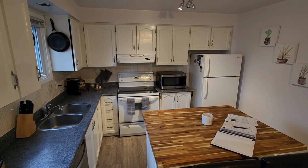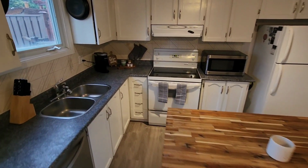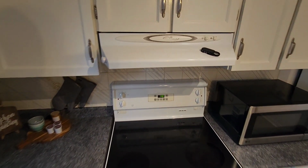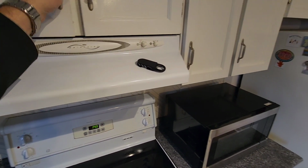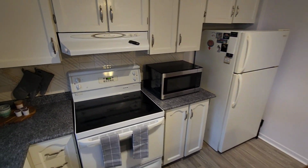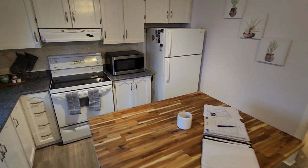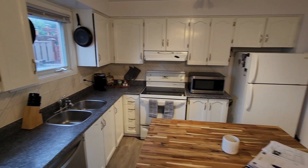So you have your kitchen, your stove, a dishwasher, and your vent as well. This is a recirculation vent, so it just circulates the air through a charcoal filter, which helps eliminate odors. But you do have a window, so if you were cooking, just open your window and it's circulating the air for you.